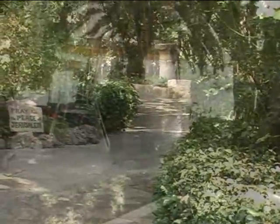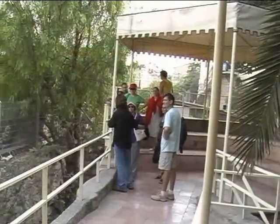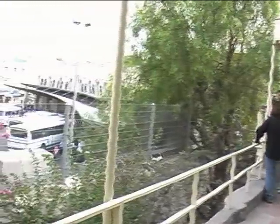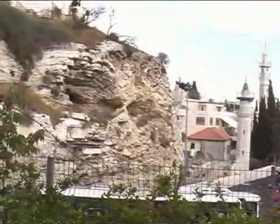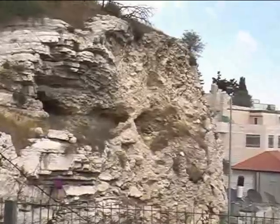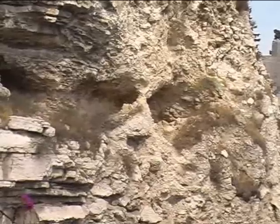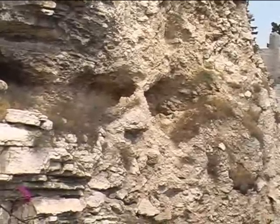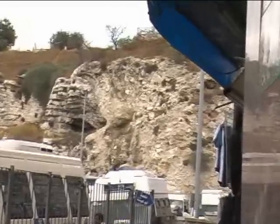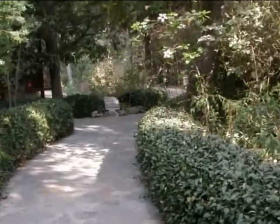Making our way through the garden, we come to an observation deck overlooking the place of the skull. We can see the two eye sockets and the nose. A side profile of the skull clearly shows us a definite nose bridge. We make our way back to the garden area.